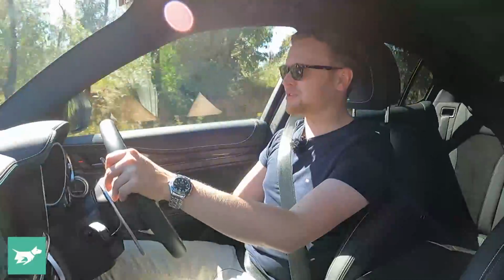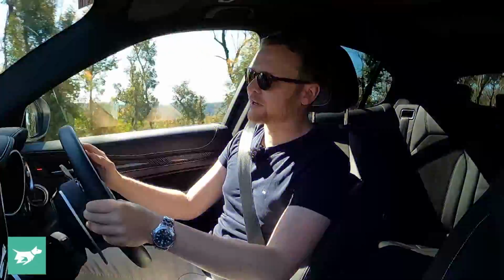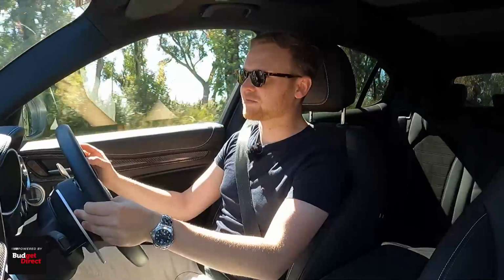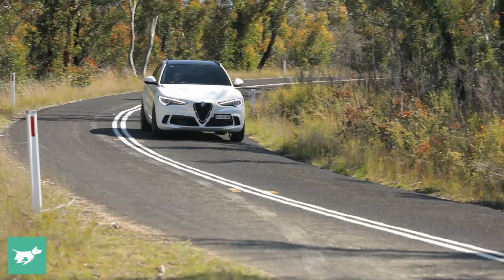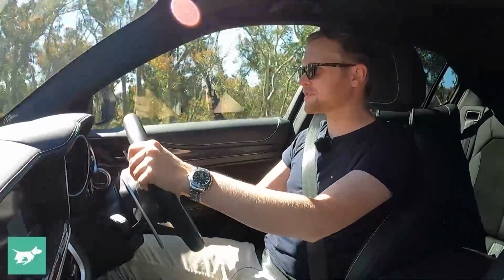Now, that's a shame, because the Giulia Quadrifoglio has this trademark suppleness to it that makes it one of our favourite sports sedans, and was a primary reason why it got the win against the BMW M3 in our comparison of that pairing recently. Now, some of the suppleness carries across to the Stelvio, particularly at lower speeds in urban areas.